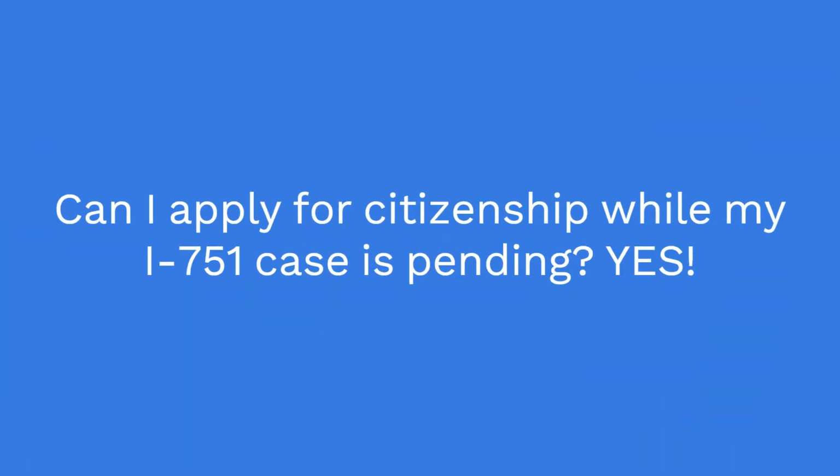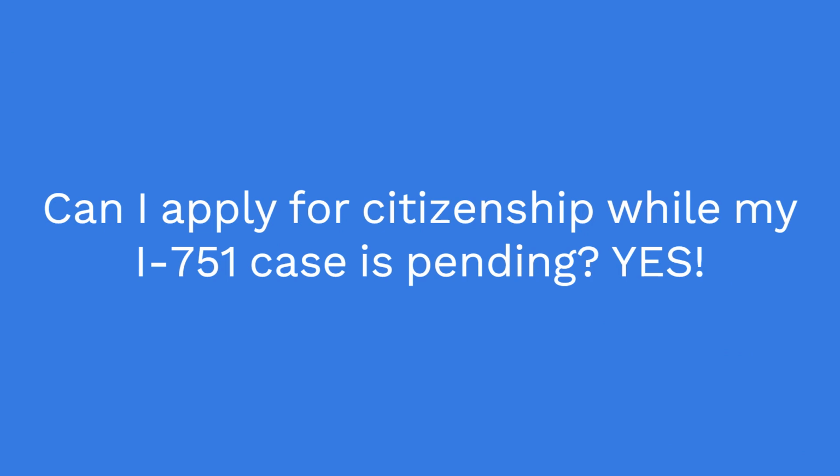Now, another question we get a lot is, my I-751 case is still pending, and I want to apply for my citizenship, right? Obviously, those of you who are still married to your U.S. citizen spouses, you can file for your U.S. citizenship 3 years after being a resident, and those first 2 years of conditional residency count. So most people find themselves eligible to file for U.S. citizenship, and in fact, you can do it 90 days before you're hitting the 3-year mark. So going back to our June 30th, 2023 expiration date, my fictitious client would be eligible for naturalization anywhere after March 30th of 2024, right? Because they can do it 90 days before they're going to be 3 years as a resident.